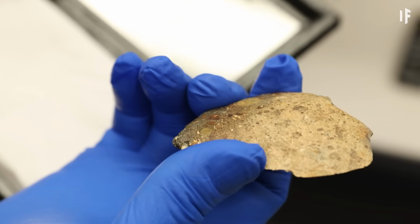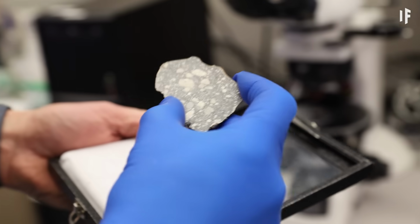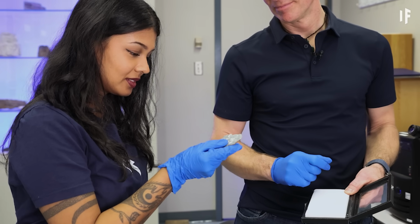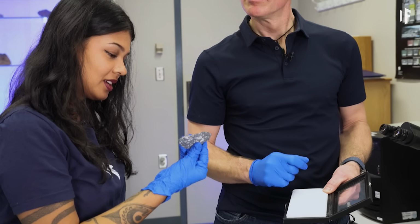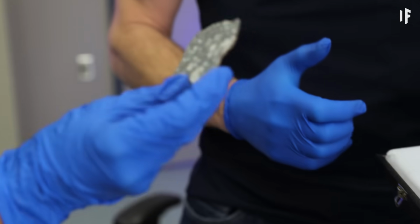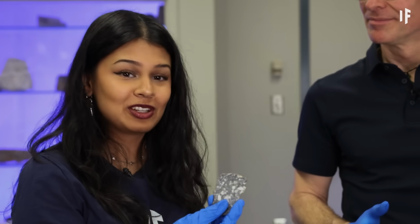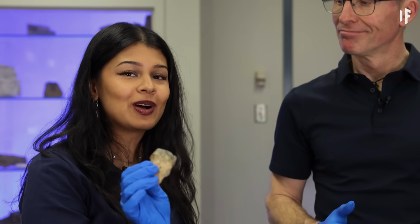And you can actually see that in this sample because this is the original outer surface that got a bit weathered in the desert of West Africa. And then we've kind of cut this sample to reveal the inside. So in a way, the moon is already clashing into the Earth and hitting it, but just in much smaller, bite-sized bits. Absolutely.